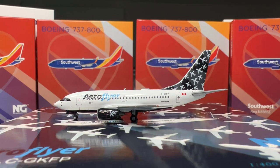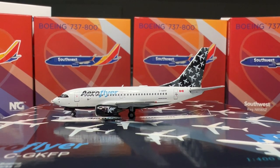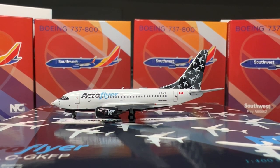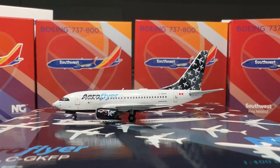Moving on to the next category, which is details on the model. The details on this model are just purely outstanding. They have tons of details on the model. They did a really great job detailing it, so for the details, Angel's is receiving a 10 out of 10.